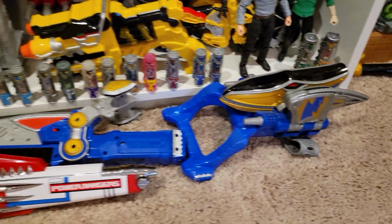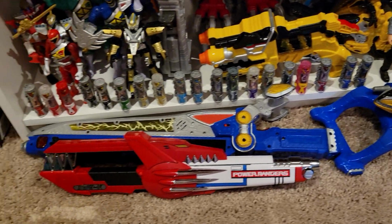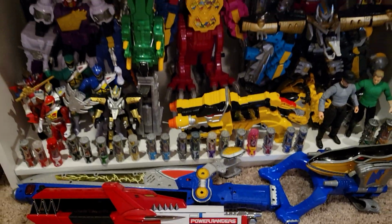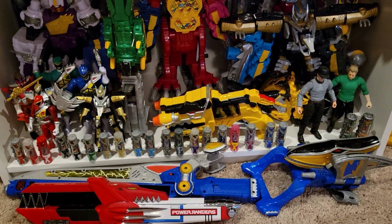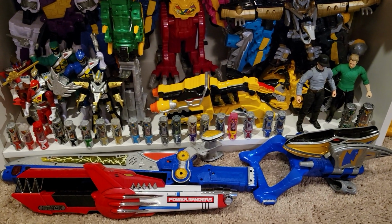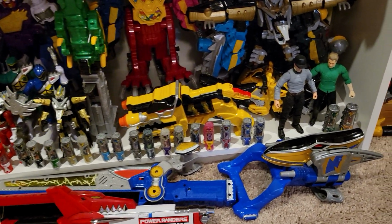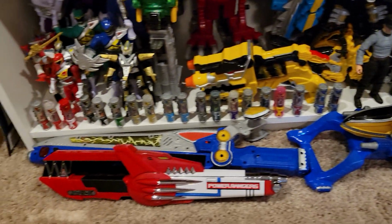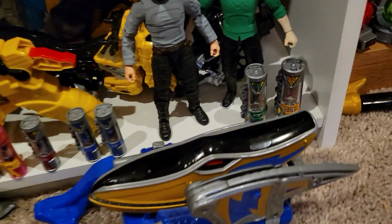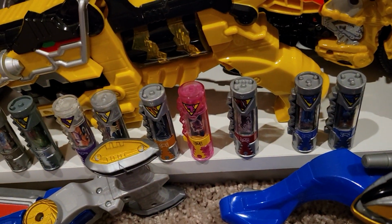And then I actually got the Japanese versions of the Gold Ranger Morpher and weapon, because the American versions that Bandai made were absolutely terrible. I mean, they were for little kids, but they were super, super small. So these are actually the Japanese versions. And you can even see the Japanese Dino Chargers, which are right here. They're much bigger than the American versions.